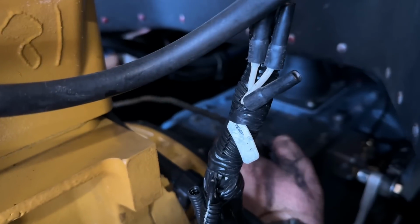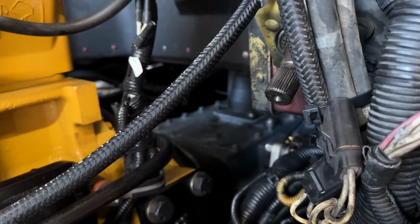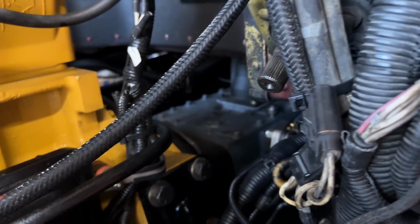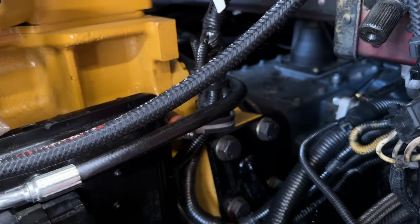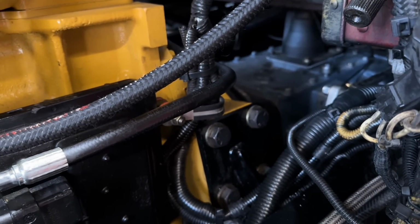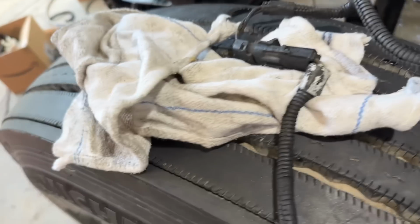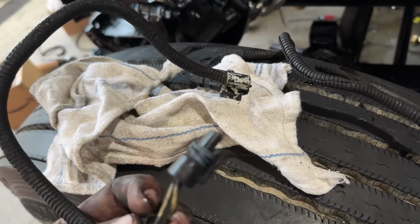Which is this wire right here. So I gotta get it ran like I want to and then find me a couple of brackets to put on, take them bolts out of the bell housing and then make it nice and neat. But I'm guessing this one's gonna be the temperature gauge for the transmission. All right, on to the next project.